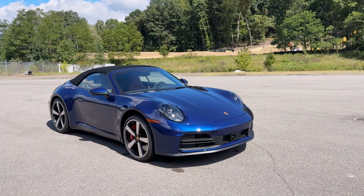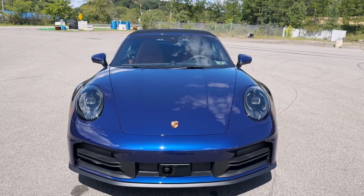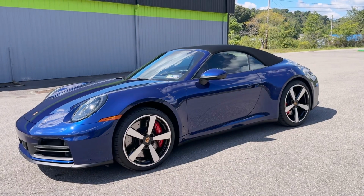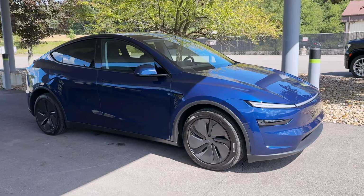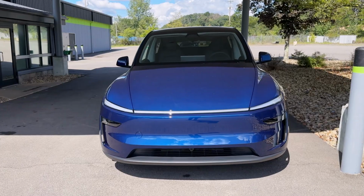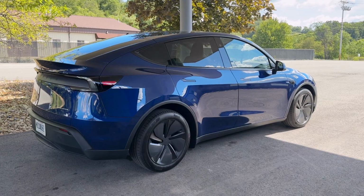Outside and ready to head home is another 911 from our friends at Audi Porsche Swickley. This one got a track package in paint protection film. Another full wrap in waiting here is this brand new Model Y. Full body 8mm paint protection film and tint on the two front windows to match the factory tint.